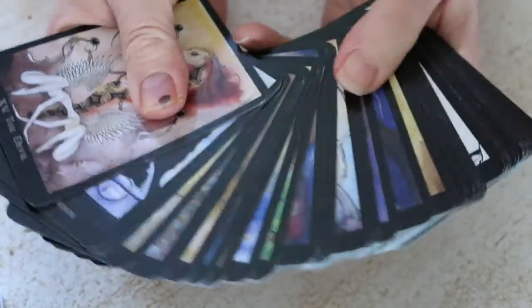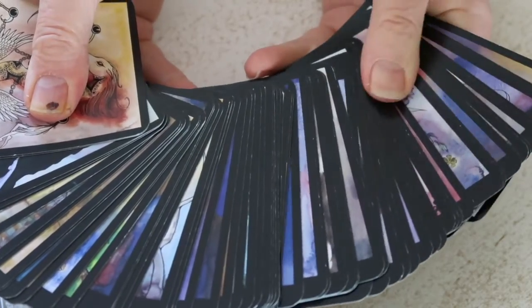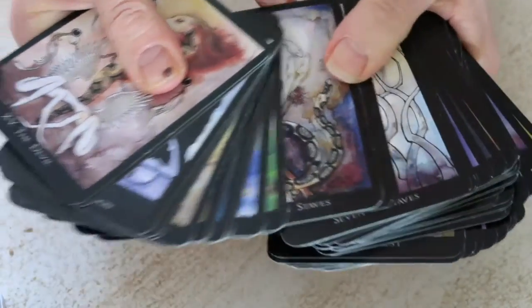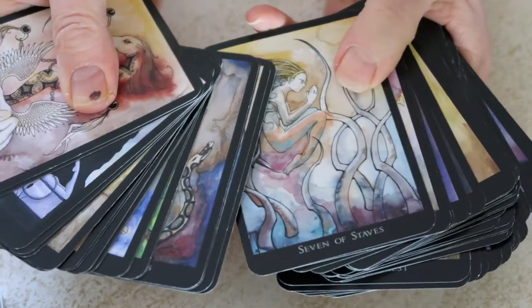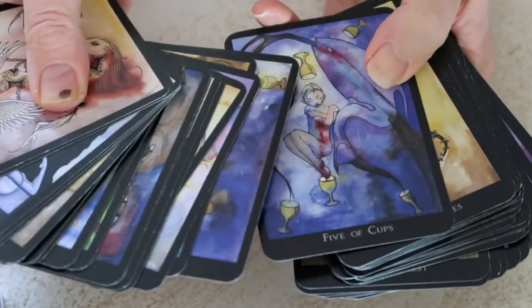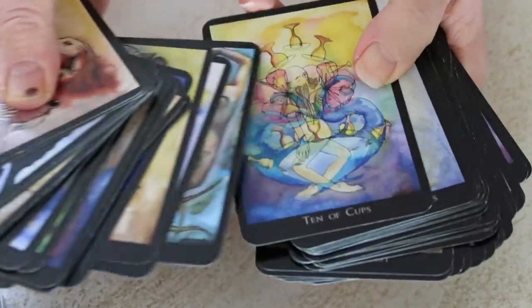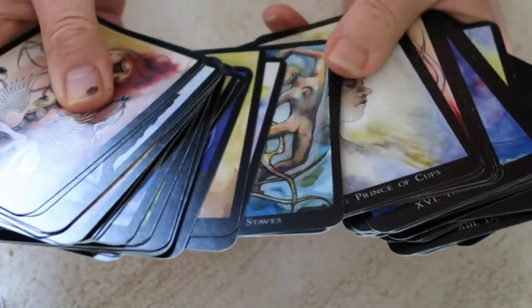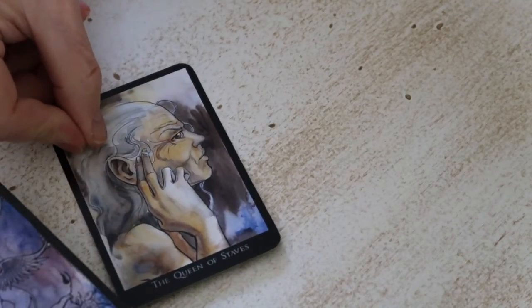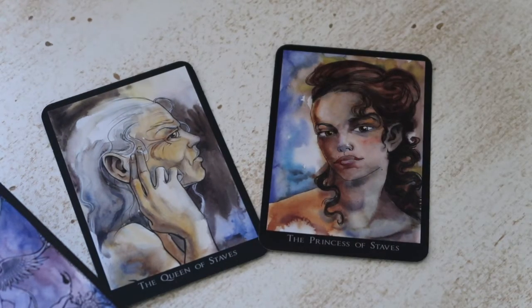When I fan it on this side, you'll see we have black borders. They could be a little bit thinner, and lots of blues and purples, and it's very, what I want to say. The watercolors are washed, like the technique of, she's really mastered watercolor painting. And then you have these ink line drawings on the watercolors, or in the watercolors. Really, really lovely. And there is one black and white card. That's the Fool card. Here's the Queen of Staves. So your Queen of Rods. And here's the Princess. Lots of emotion in the faces of the court cards.